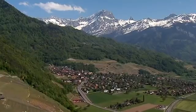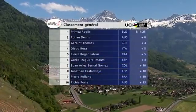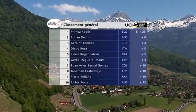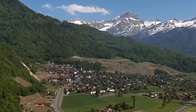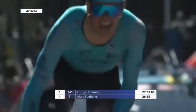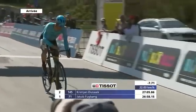It's a picture postcard as we head up from the valley to the mountain, hoping to still be at the top at the end of the day is Primož Roglič. He leads the Tour de Romandie by a fraction of a second from Rowe and Dennis. Geraint Thomas remains in 3rd place with Costa and Latour making out the top 5, separated by only 5 seconds. It's going to be tight. Juracek's 27:05.86. Fuglsang, yes. Quickest for now.